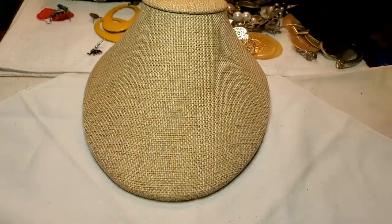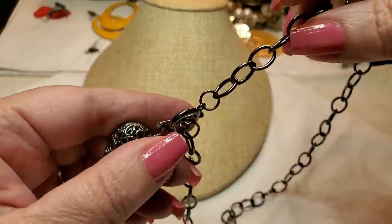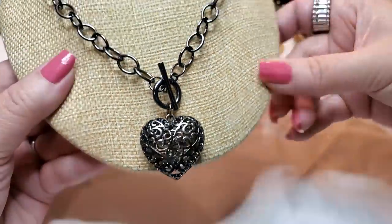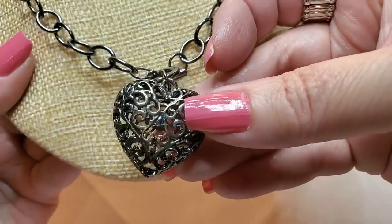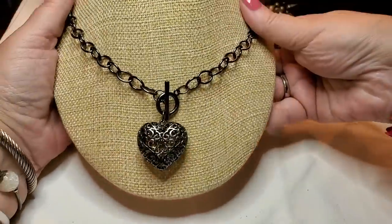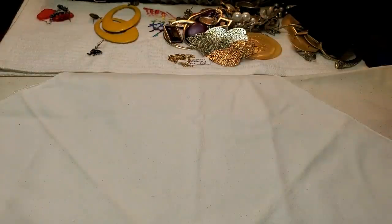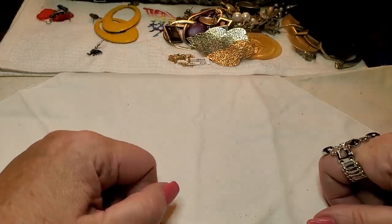Very nice. And then we have one more piece that is gunmetal, toggle clasp in the front with a heart. Oh, that is pretty. I like that little scrolled heart. Yeah, I like this one. This is nice. Okay. Well, some pieces not too bad. Some really nice earrings.